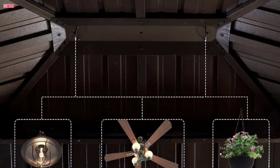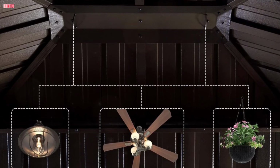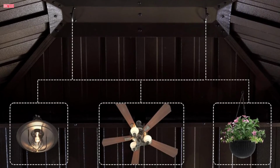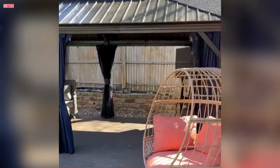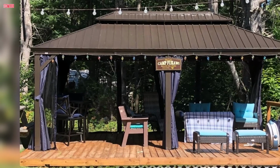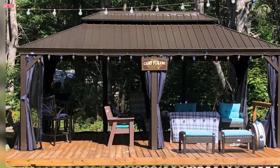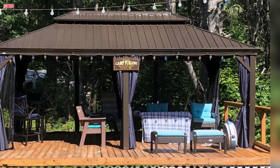Additionally, stable column bases with pre-drilled holes and solid hooks allow for the installation of ceiling fans or chandeliers inside the gazebo. Backed by a 5-year warranty for the hardtop roof, 1-year warranty for the aluminum frames, and 2-year warranty for the curtains and netting, the Purple Leaf Hardtop Gazebo Pavilion is a reliable and stylish addition to any outdoor space.